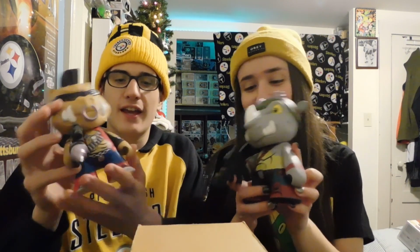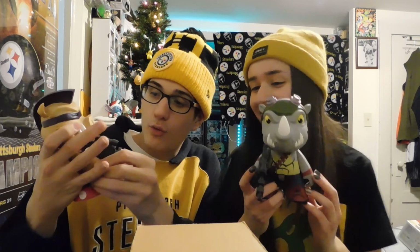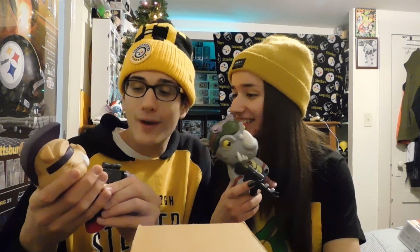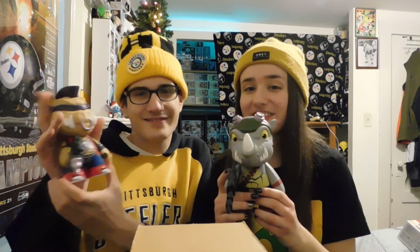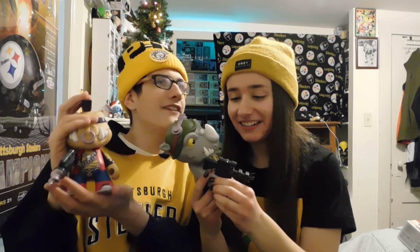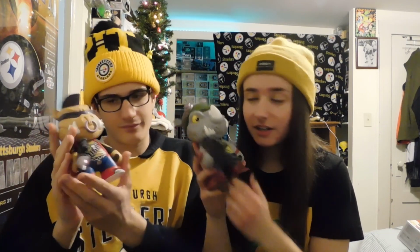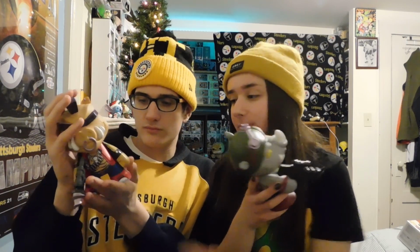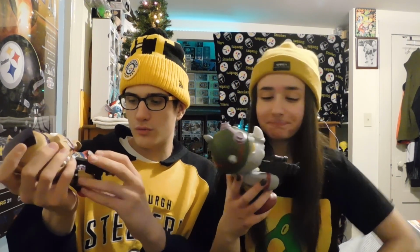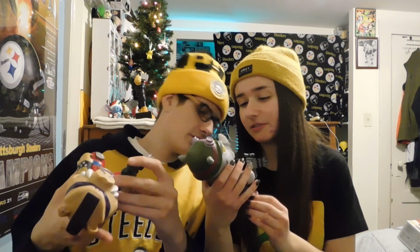Next up is Bebop and Rocksteady. Look at it. Now, where did we get these, Emma? Or who got these and when? Okay, so I got these two for Steel for Christmas. I got this one off of Mercari. I got that one off of Amazon. Plus, I got a Michelangelo trading card with that one, too. I just wanted him to have both of these, and they're sick.